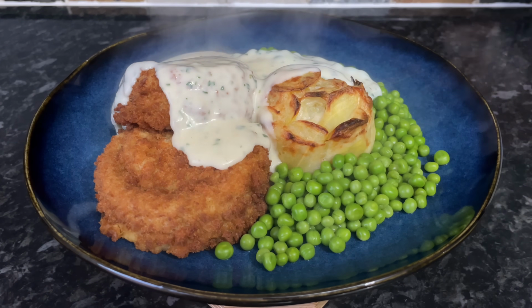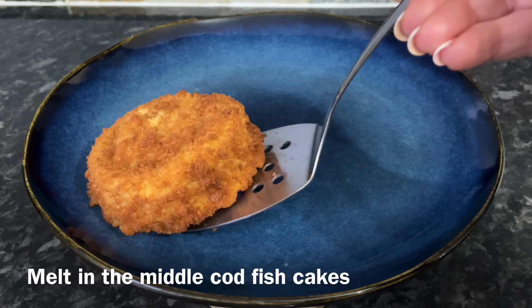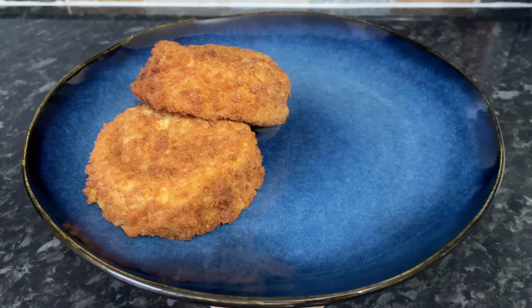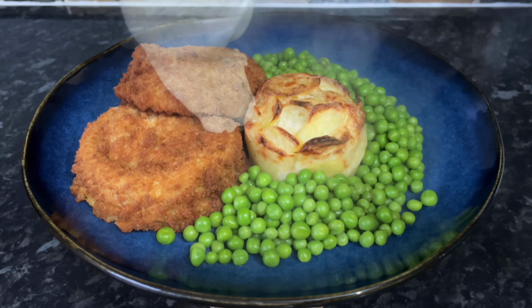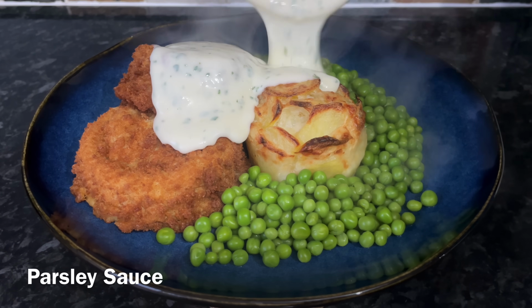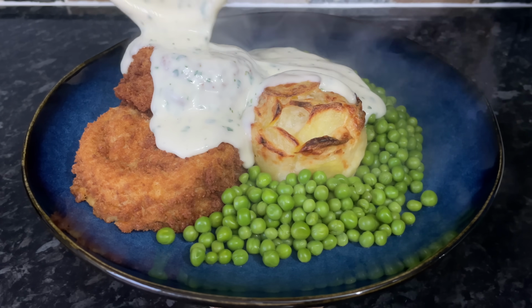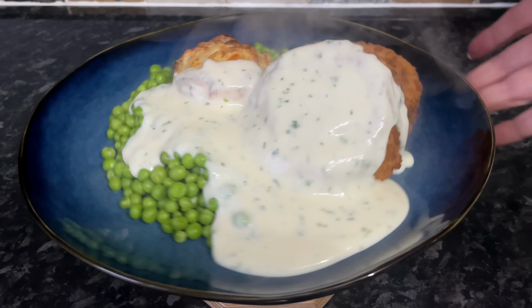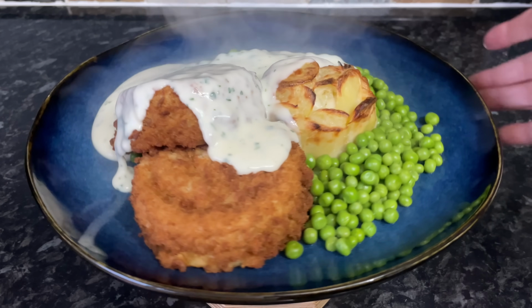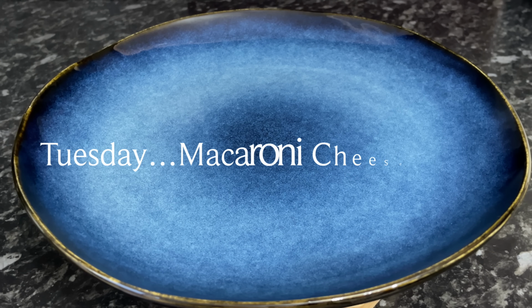I was actually thinking of doing a video recipe for melt in the middle fish cakes just because these were so delicious. We also had a potato dauphinoise for the middle, and then some garden peas, and I made up a parsley sauce as well because I wasn't sure if those fish cakes were going to be dry. Sometimes if they are big like these they can be quite dry, but these weren't dry at all. They were lovely and gooey and moist in the middle. I think it is actually parsley sauce that's in them.